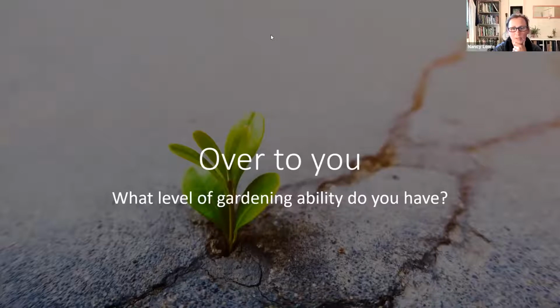Brilliant. Okay. Oh, we've got a very even spread. So, yeah, a good chunk of beginners and a good chunk of experienced gardeners too. Good. Okay, lovely. All right. So, as I say, there are different features for different levels of ability as we go through. So I will try to make that quite clear as we're going through.